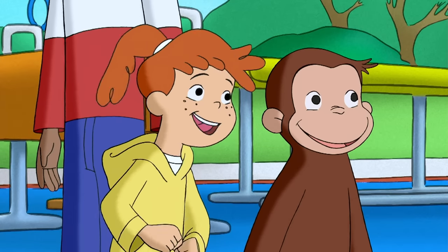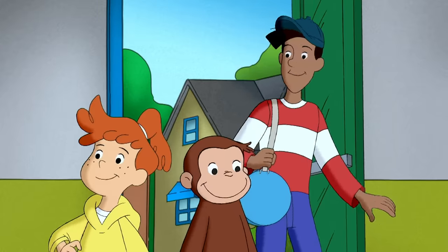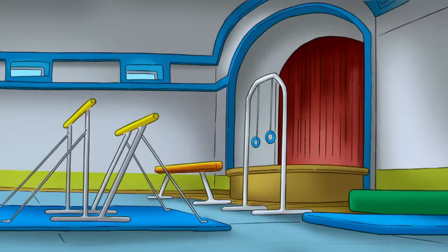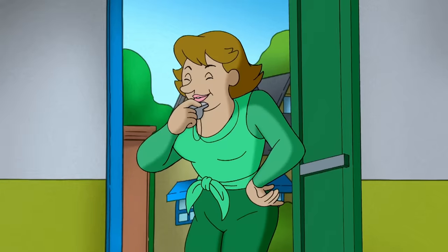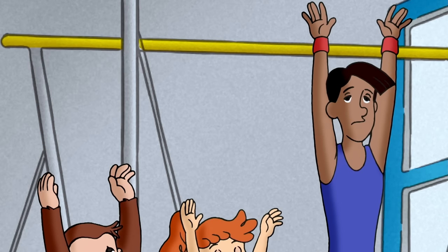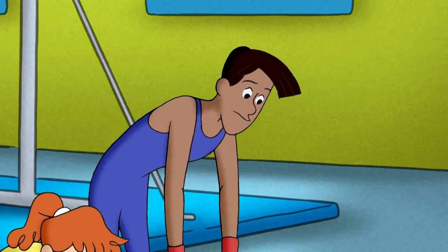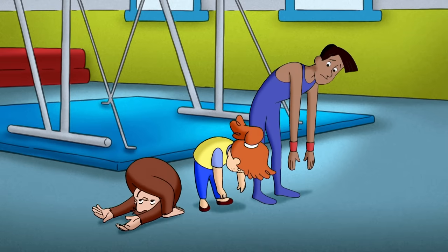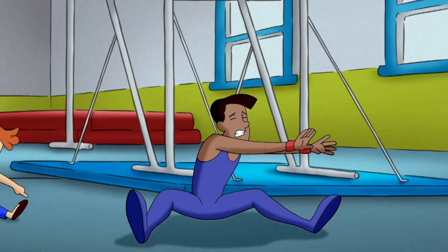Oh, I bet we'll be tumbling in no time. Cool! Look at all this gym equipment. But before you can tumble, you have to stretch. Stretching is one of the three S's of gymnastics. Ow! Stretching, S number one. And stretch, and stretch.